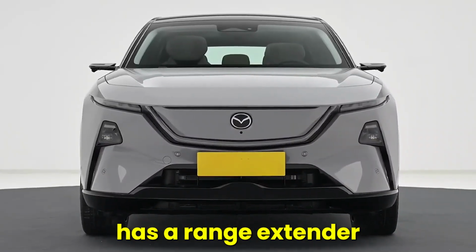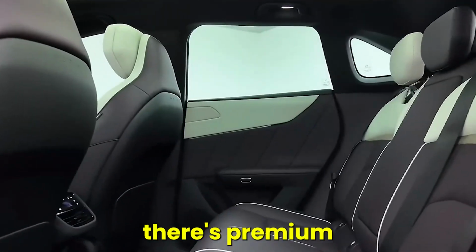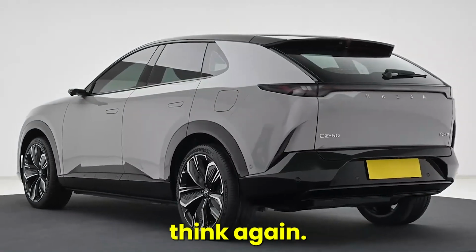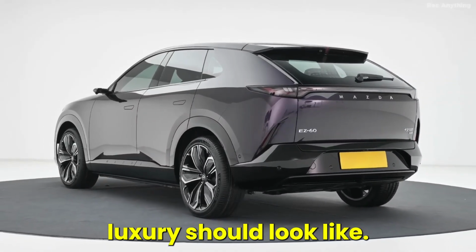The EZ60 has a range extender with a 72-kilowatt engine. Inside, there's premium leather, huge infotainment screens, and digital mirrors. If you thought Mazda was just a budget brand, think again. These EVs are setting the bar for what affordable luxury should look like.